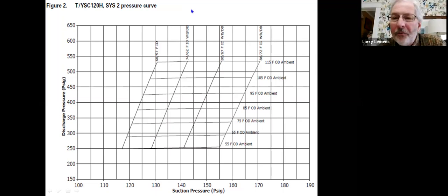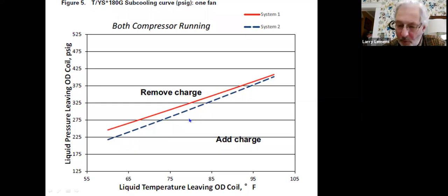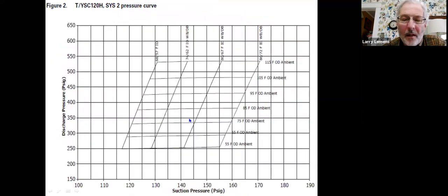Okay, all right, I don't see anything, so we'll keep going there. Let's see where I'm at here. Okay, I think I was right here.